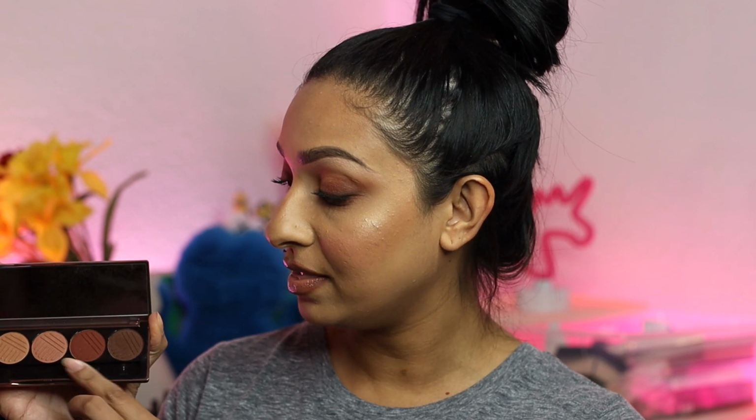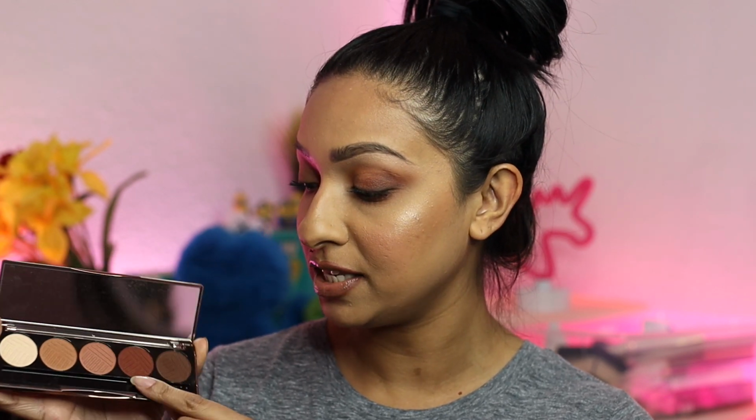I honestly didn't know if I was going to like the brown, only because I feel like I have so many neutrals and so many brown tones. But these two eyeshadows are absolutely beautiful, and this is probably hands down my favorite shadow in this palette. They're all really nice. They all worked really well. I have pretty much everything on my eyes because I wanted to test everything out. But hands down, this is my favorite, and yeah, I really like it.